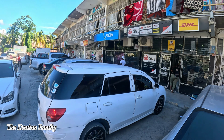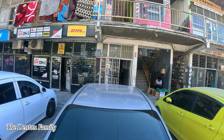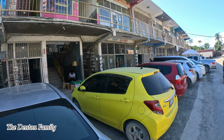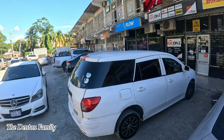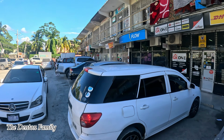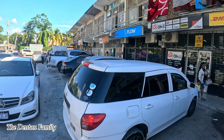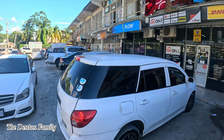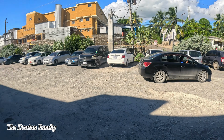They literally sell everything here. Carpets up there, hair supply, wholesale liquor, photograph place. They used to have a gym down here, actually. I used to go to a gym down here back in the days. Chicken and More, there's a lunch spot over there. I don't know if you can see the sign. Chicken and More. Flow, I guess that's one of the phone brands. Flow. Yeah, this is what it looks like here.